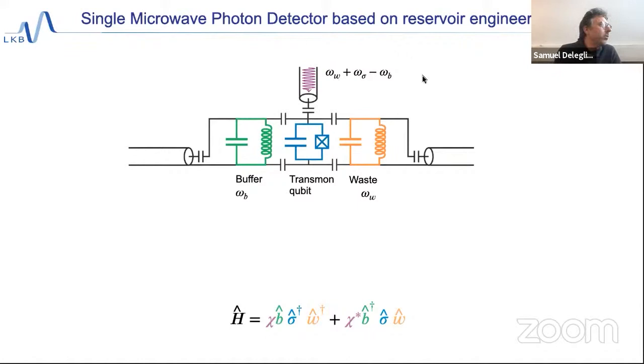So what we do is that we now pump the system at a well-chosen frequency here. So omega W is the frequency of the waste, omega sigma the frequency of the qubit, and omega B the buffer frequency. And in a way that is pretty similar to what we are used to in optomechanics, we end up amplifying essentially these two energy-conserving terms in the Hamiltonian of the Josephson junction.